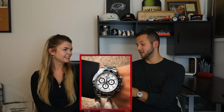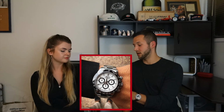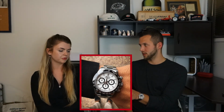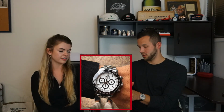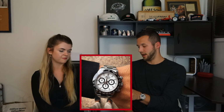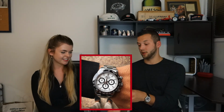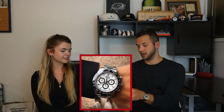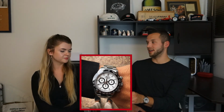Statement piece. Does it look like a sporty watch? Does it look like a dressy watch? I would say very sporty because it looks like it's meant for racing, just because of all the hands and features. Yeah, the chronograph, that is racing. That's the reason why they originally designed this watch.